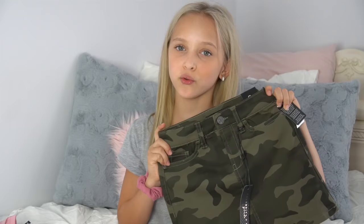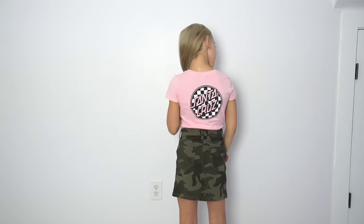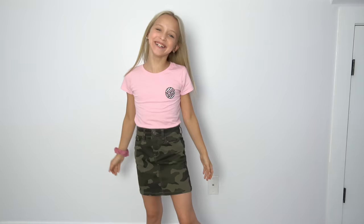The first thing that I got at Tilly's was this camo skirt, and it's really cute because it doesn't feel like I'm dressing up, and I can just feel pretty casual in it. It matches with a lot of outfits, so I'm gonna wear this a lot. The top I got for that is this Santa Cruz top. It's pink, pretty casual and plain and basic, and I really like it because it matches really well, and I feel like it just looks really good with this outfit.